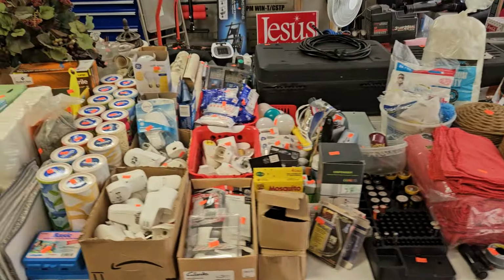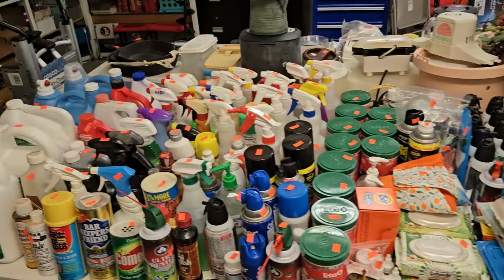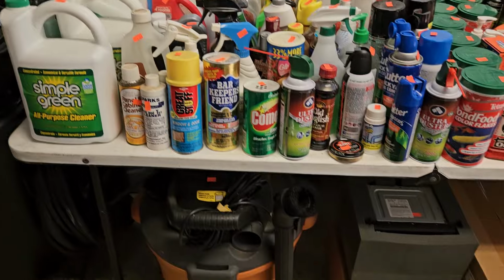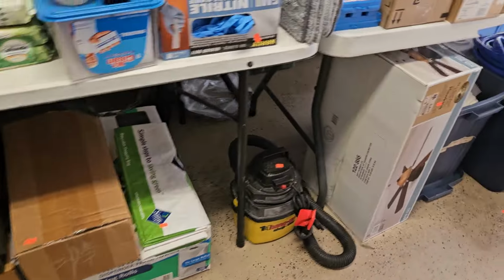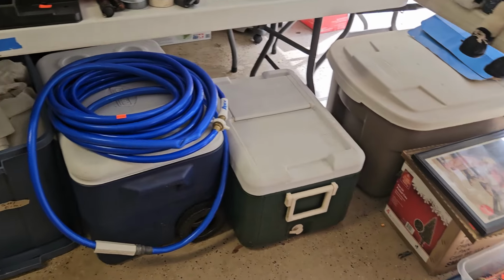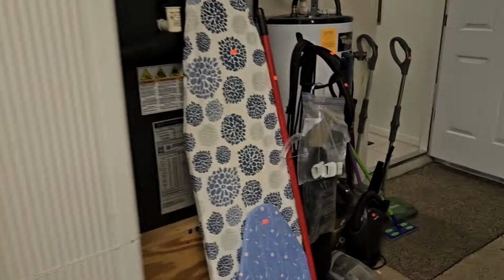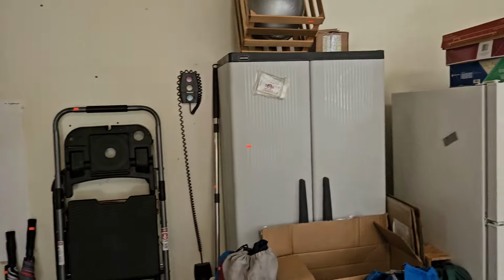Okay, take you all the way along the table, all your garage cleaning supplies and chemicals and all that fun stuff, right? How about a brand new ceiling fan, still in the box. How cool is that? Okay. All right, guys, let's take you around here. Oh, we got a cabinet here. I forgot to tell you, nice cabinet there. Ironing board, step stools, another cabinet.